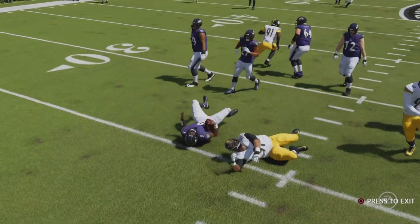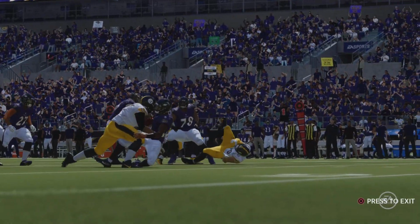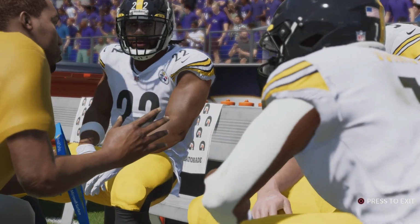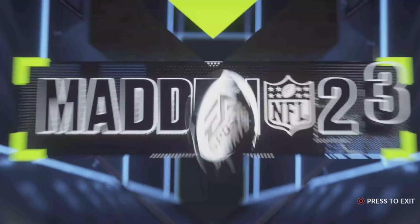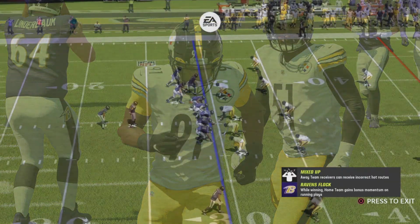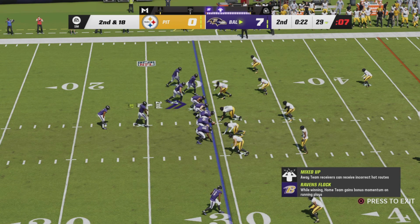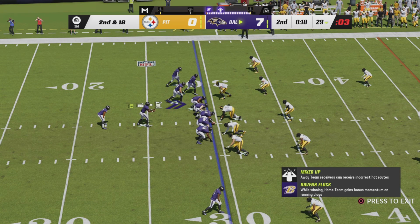Yeah, they get the sack, get back some real estate. Felt like the type of play that can spark a defense and swing some momentum. Almost felt like a take that type of a play, didn't it, partner? So that complicates things a bit here. 18 yards to go now on 2nd down.